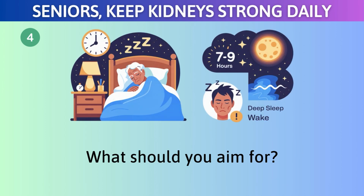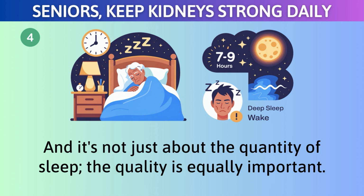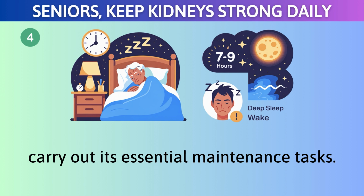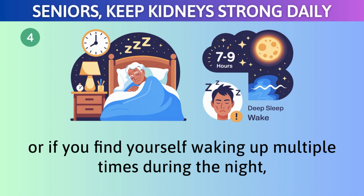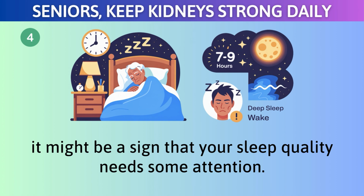What should you aim for? Generally, 7 to 9 hours of quality sleep per night. And it's not just about the quantity of sleep. The quality is equally important. Uninterrupted, deep sleep allows your body to effectively carry out its essential maintenance tasks. If you frequently experience insomnia, or if you find yourself waking up multiple times during the night, or you just feel unrefreshed when you wake up, it might be a sign that your sleep quality needs some attention.